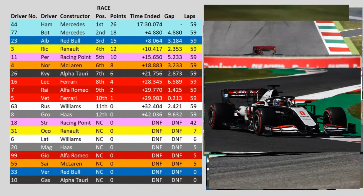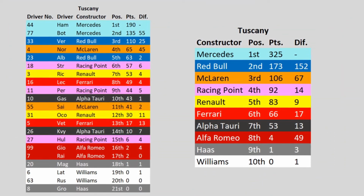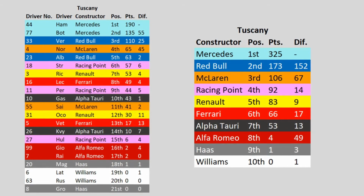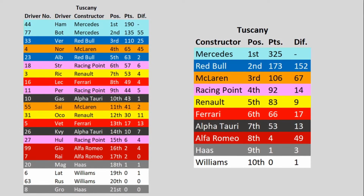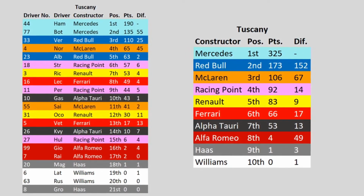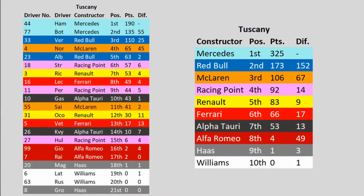And with that relatively long race review done and dusted, we'll have a look at what effect it's had on the championships. Lewis Hamilton now 55 points clear of Valtteri Bottas, who is now 25 points clear of Max Verstappen, courtesy of his 2 non-points finishes. Lando Norris is now P4, ahead of Albon, then Stroll, Ricciardo, Leclerc, Perez and Gasly are your top 10. He has slipped back as well a little bit. And in the constructors, there is no change at all.